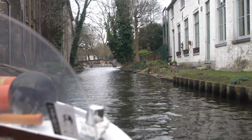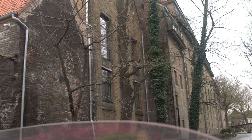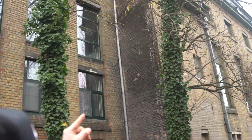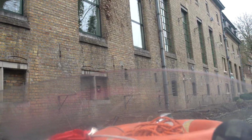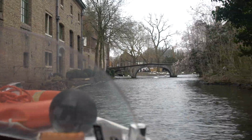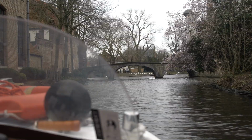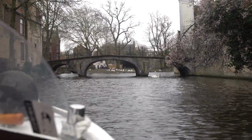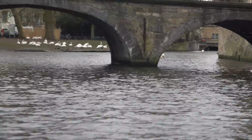On the left-hand side, we have one of the 2 breweries in Bruges. It's the Half Moon Brewery, and sometimes you can smell the burnt hops from brewing the beers. This here is the Lake of Love, also one of the places for the swans, and here in Bruges we have around 150 swans.